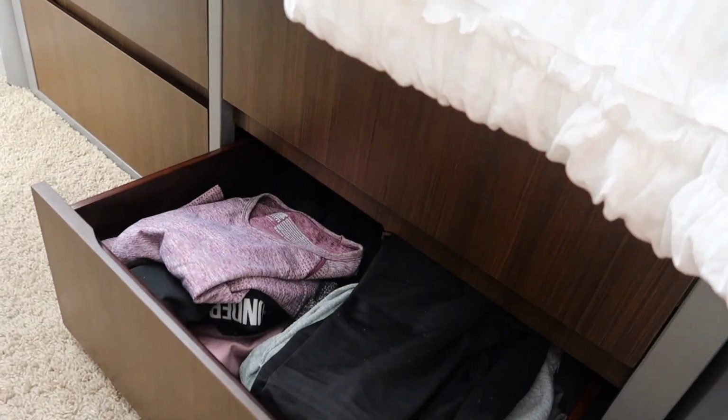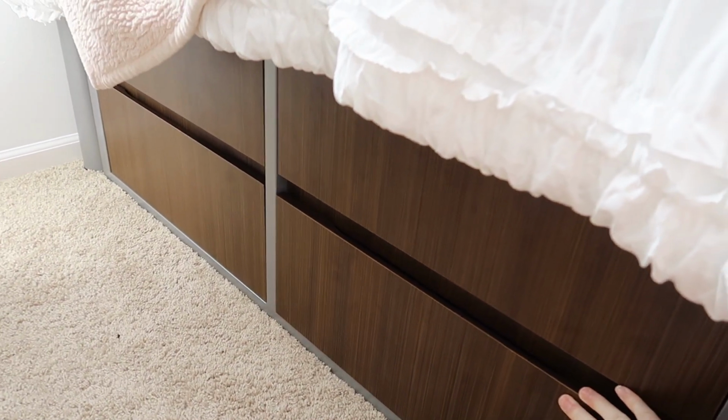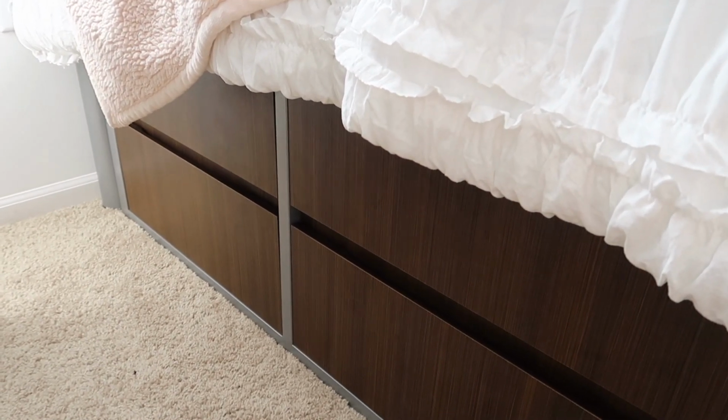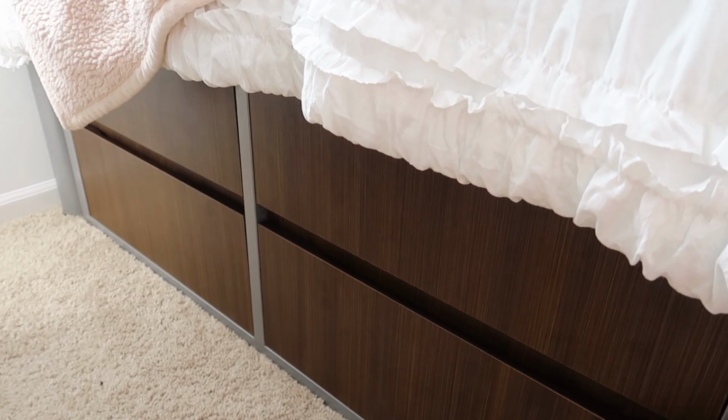I also have these drawers under my bed. These are honestly not that bad. I do want to go through the clothes under here though, because there is some stuff that I don't really wear anymore. But as for being organized, it is pretty much organized. But yeah, that is pretty much the gist of my closet, and I am just excited to get to work and start organizing everything.